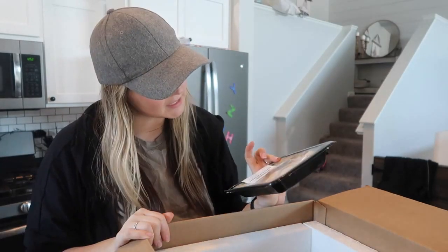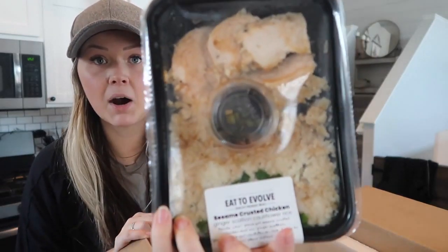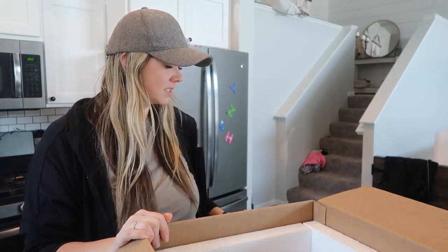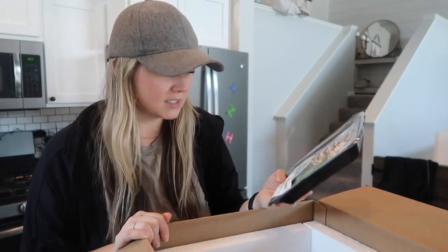Next up, we've got some sesame crusted chicken and ginger scallion cauliflower rice. Wow, okay, that sounds bomb, and it comes with a sauce in there as well. All of these are vacuum sealed and very, very well packaged. I will say that is one of my first impressions.